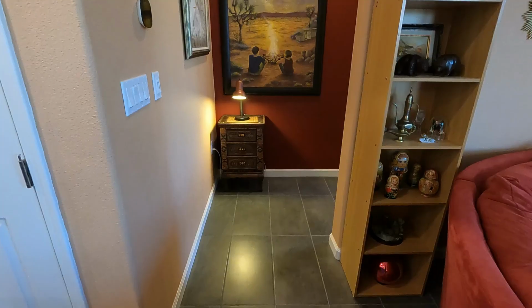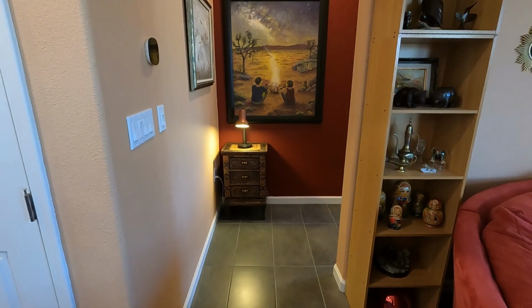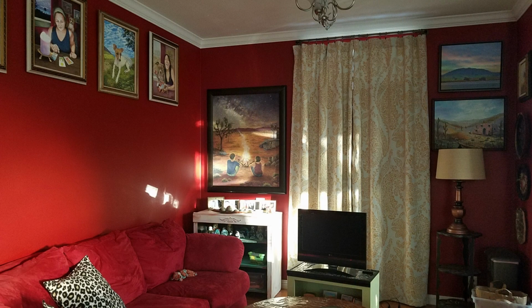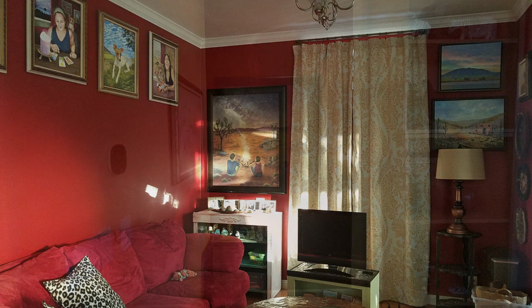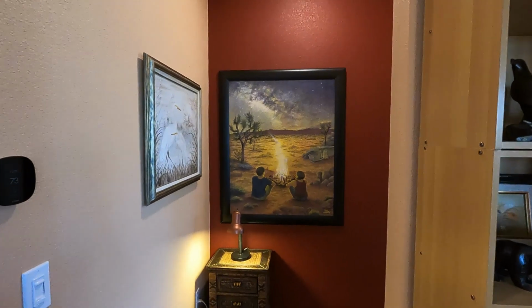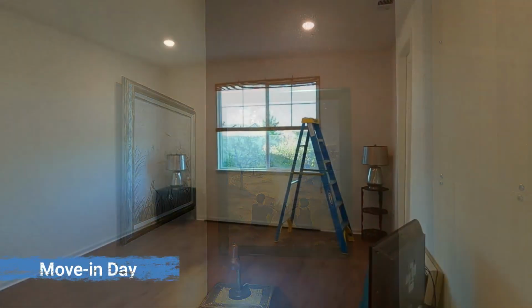I just had to have a red accent wall somewhere in my house. In my previous house, I had one room that I had painted this bright red color, and I loved it so much, and I really did miss it. So I had to paint this little hallway a similar shade of red.